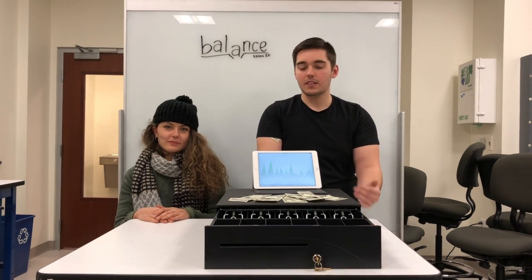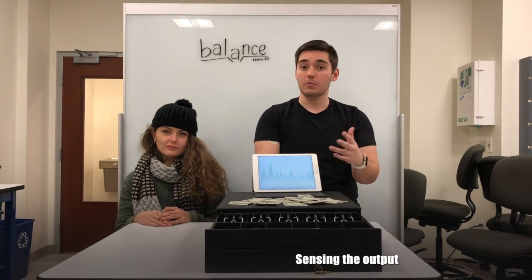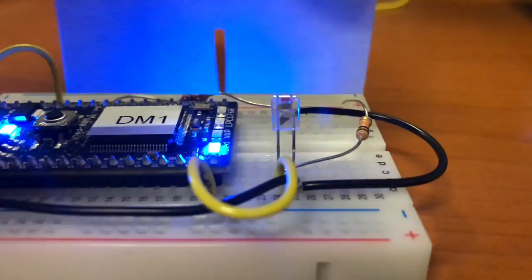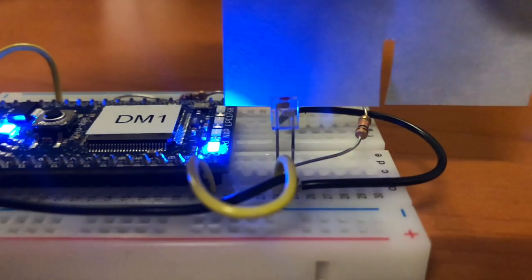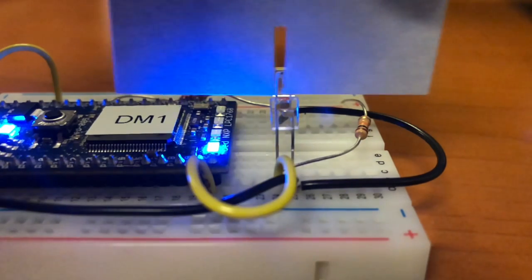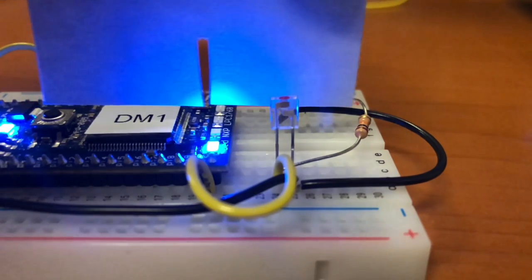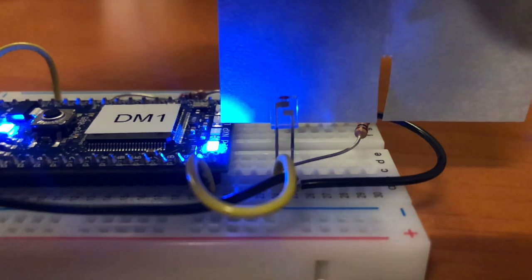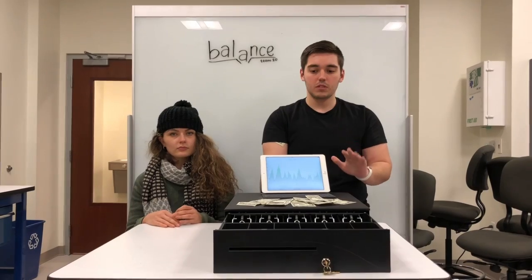And then for sensing the output, since the motor is going to be pushing out bills one at a time, we need to make sure that we're actually dispensing the correct number of bills. As you can see, this is a piece of paper interrupting a sensor, and this is the same idea as counting the bills. You can see the gap in the paper as it moves over. It's an infrared LED sensor. The LED blinks, telling you that it has detected a disruption from one object to the next. We're going to use this gap between each bill to detect the number of bills that are being output.